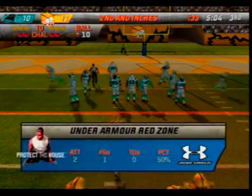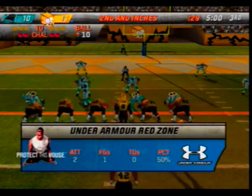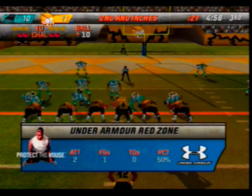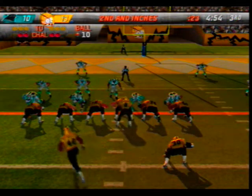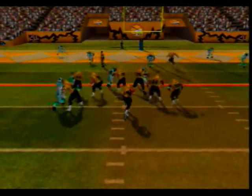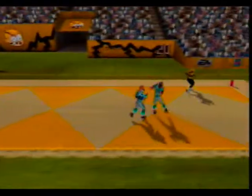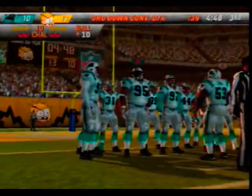Second and less than a yard. Ball on the 10-yard line. The Panthers with a four-man front. Watch the counter. Dropping back to the end zone. Drops the interception. Oh man, he had it in the end zone but dropped it. One person breathing a sigh of relief is the quarterback.